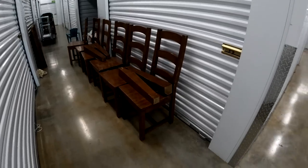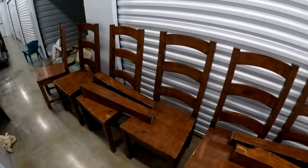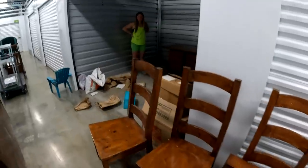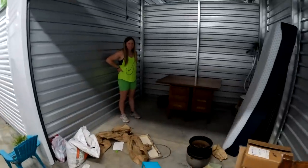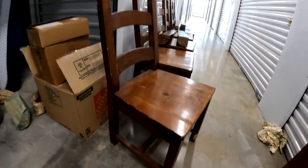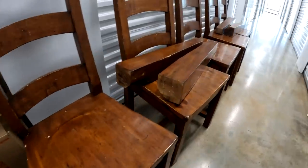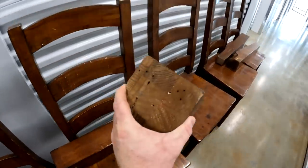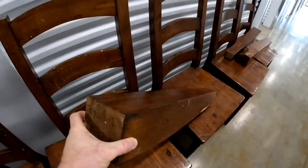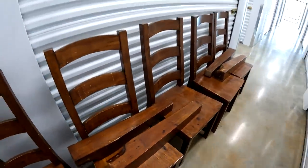Look at these chairs, guys. I have not found stuff this nice in a very long time. This is some beauty. Just for the chairs alone, it's beautiful, huh? The table, I mean, look at that. Look how thick these things are. And I have never seen legs this thick before for a table. I mean, look how thick those suckers are. This is a beautiful set. Somebody's gonna love this thing.